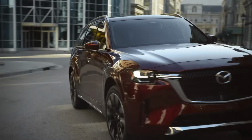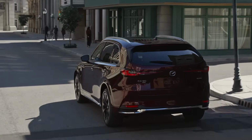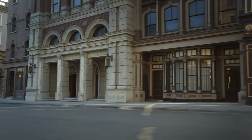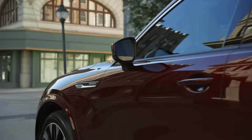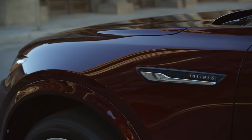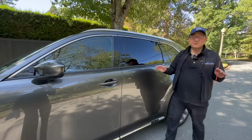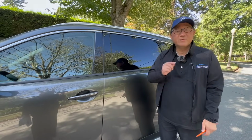I would say the overall paint quality is close to the Grand Highlander, but a little bit better, not a whole lot, maybe once again a 5% difference, maybe even less than that, 3 to 5% in terms of just the gloss. It is a little bit better on this one. So overall, in terms of external quality, I would say the Mazda CX-90 and Grand Highlander are both almost identical, but this one is slightly better.